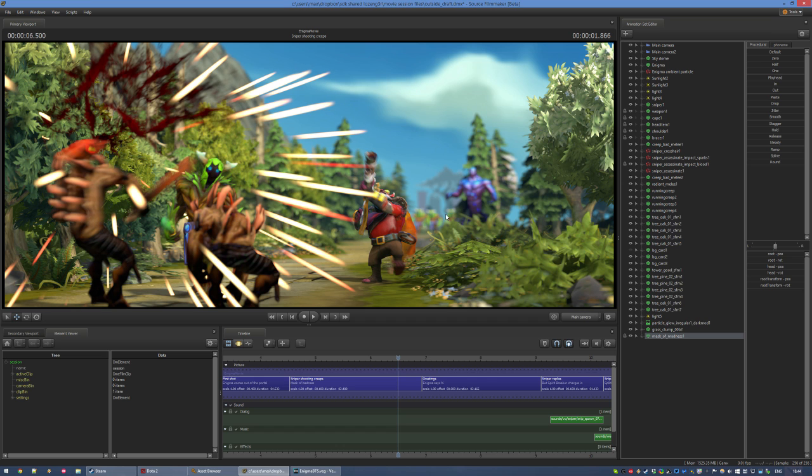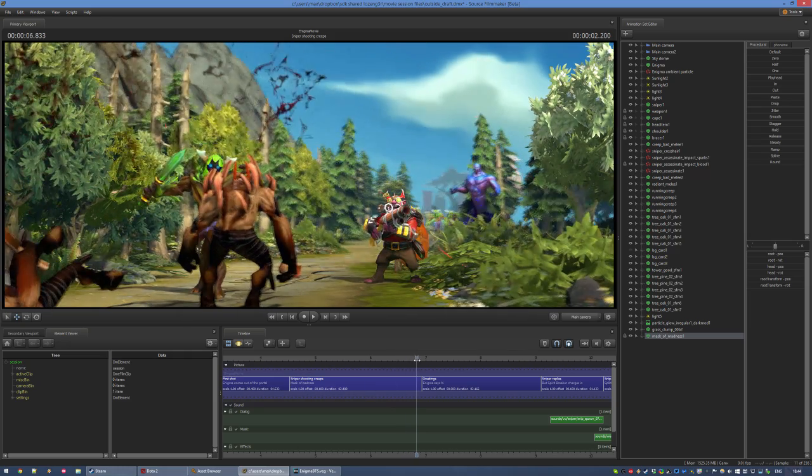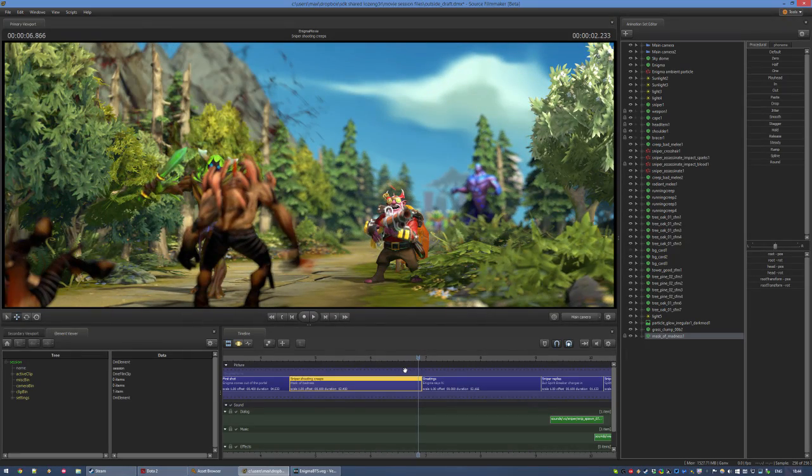So this definitely breaks the 180 rule, and hopefully it's not too confusing, but I think it really makes the shot more visually interesting, even if it's not really conforming with the quote-unquote rules of movie directing.